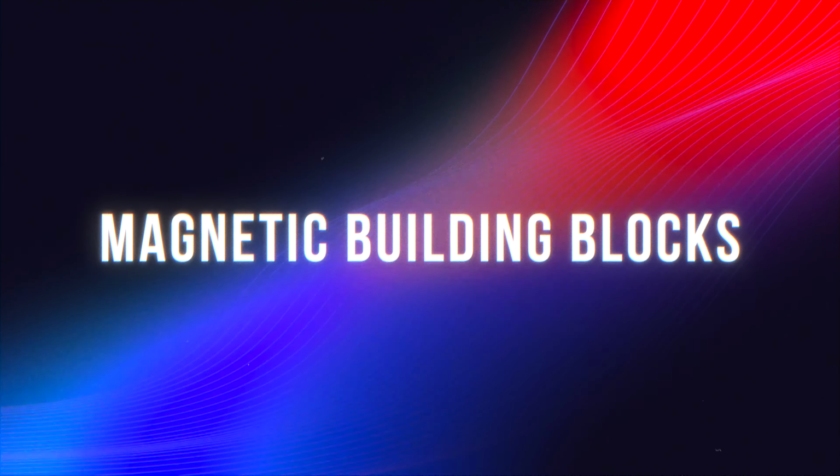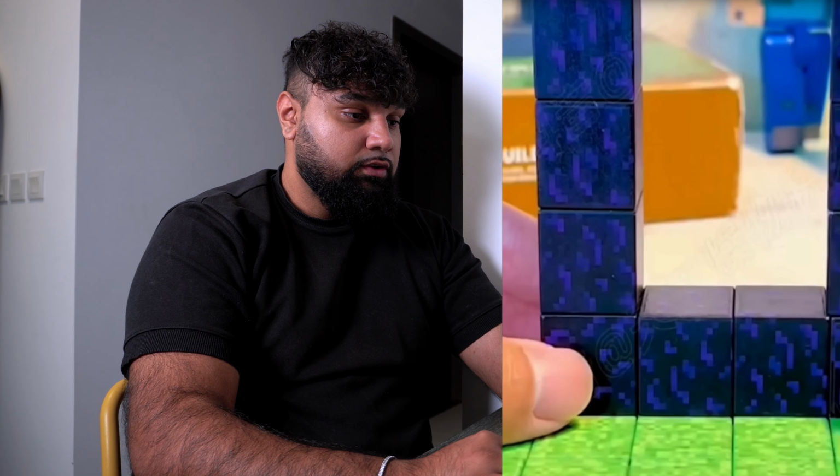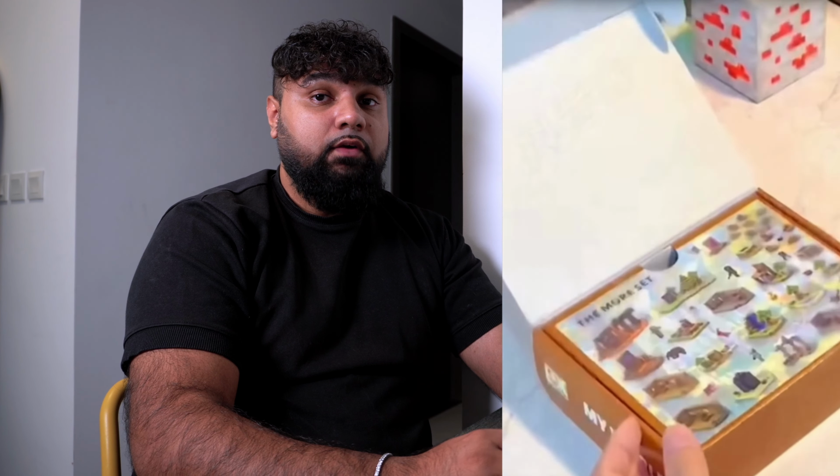Now, the next winning product on this list is this magnetic building blocks. This is honestly an amazing product and one that can be gifted to kids. It's educational and engaging and transforms playing time into learning time. It allows you to build cool structures, and where this product will really appeal to kids is through Minecraft, as that is a very popular game.